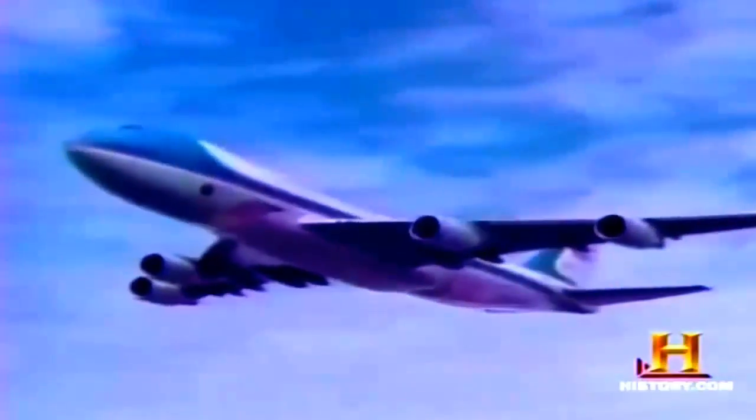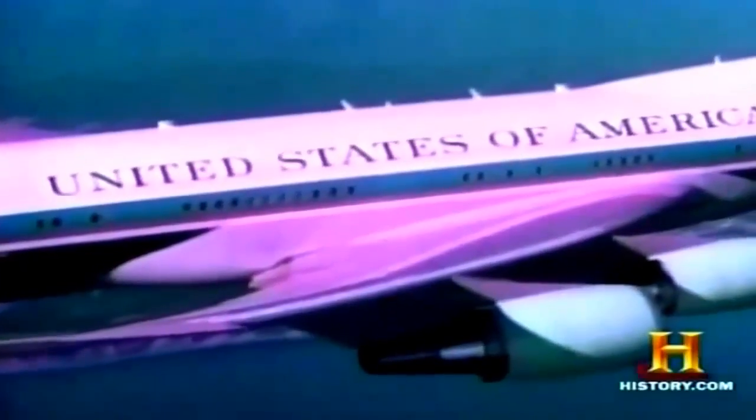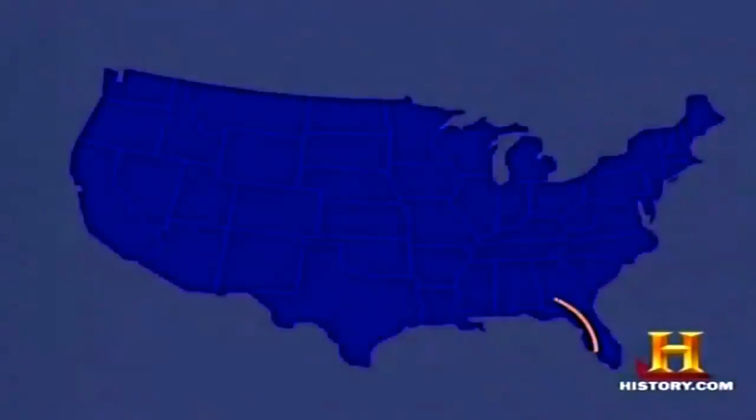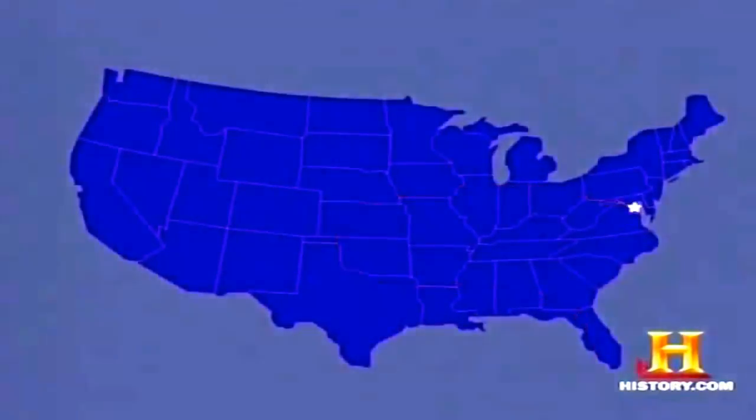And of course, as that fateful day unfolded, Air Force One was the extension of the White House, a refuge, a means of travel, a symbol of the American presidency. This plane, one of two nearly identical jumbo jets designed for presidential use, was deployed in a deception maneuver as Bush was taken from Florida on a circuitous route back to Washington.